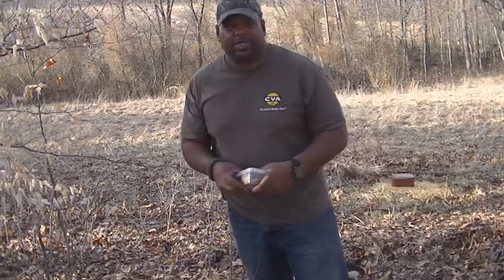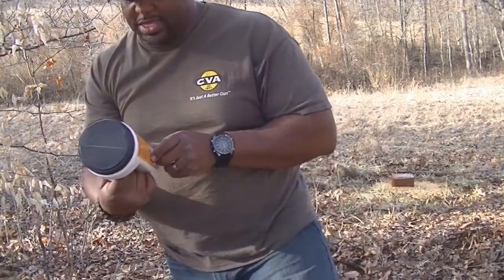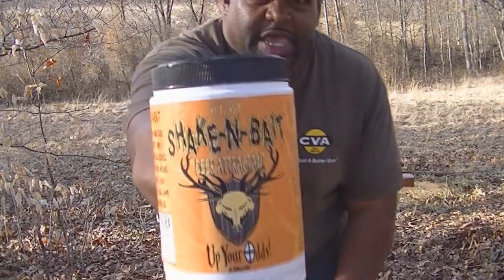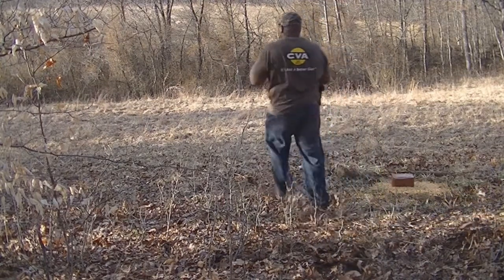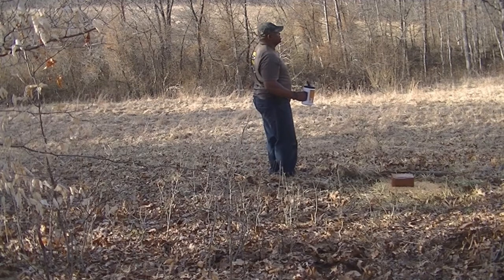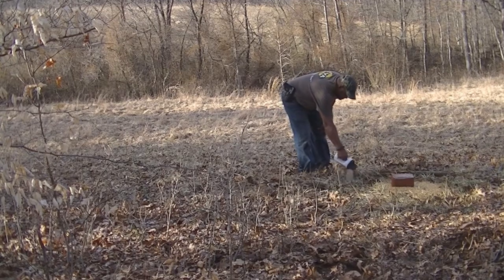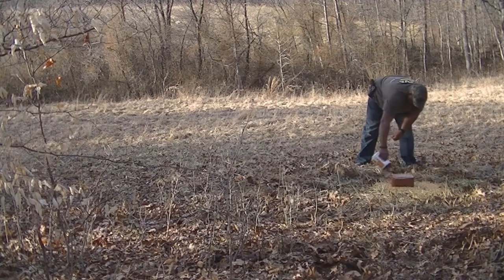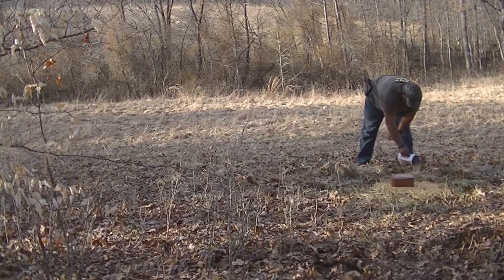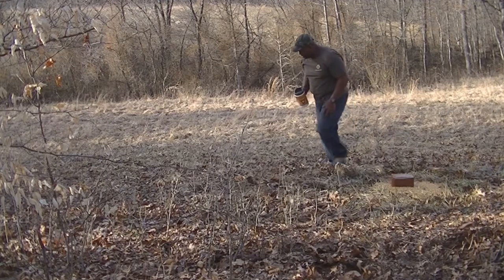And to add insult to injury, well, I shouldn't say insult to injury, we're going to sprinkle something else on there. Shake and bait. Shake and bait. That's that owl. And that's not even half of it that we used.